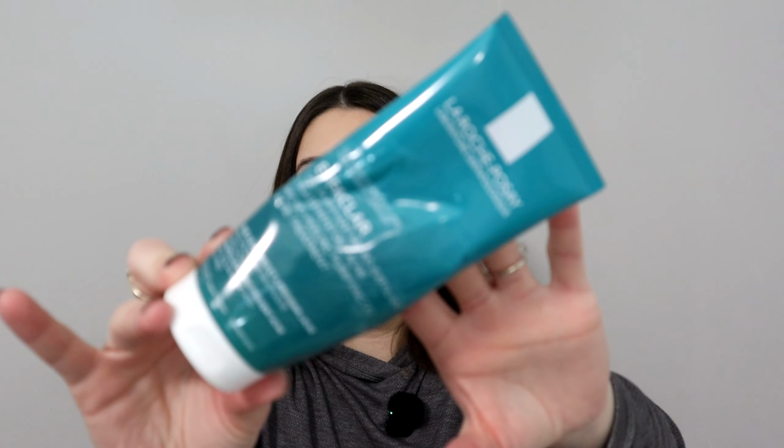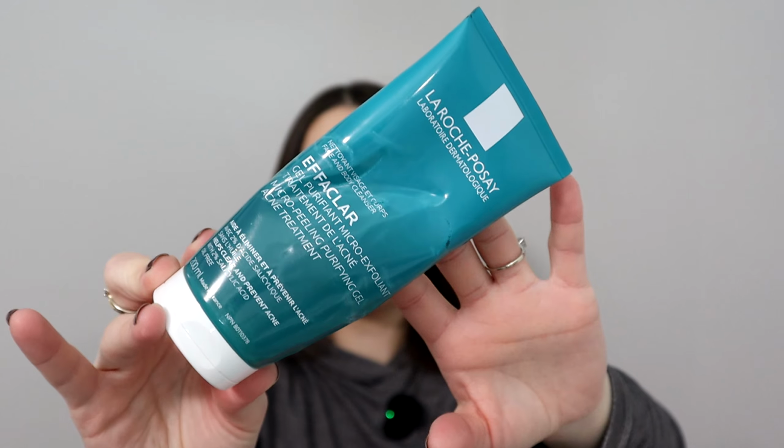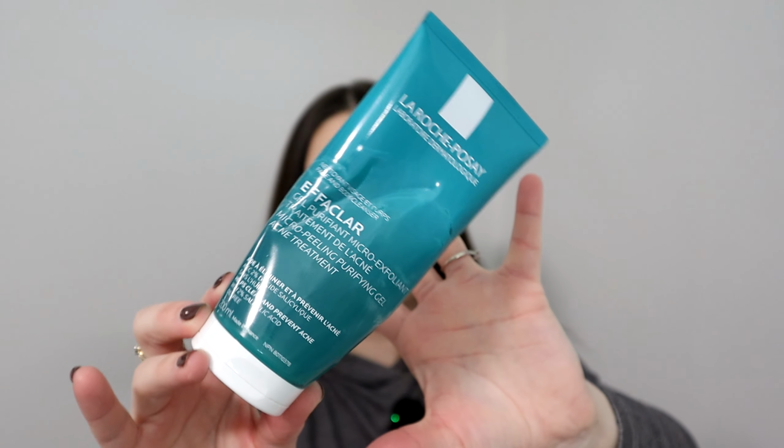And then the next item is the La Roche-Posay Face and Body Cleanser. Oh my goodness, this here I did not like at all, and I would not repurchase this at all. This one here is the Micro Peeling Purifying Gel Acne Treatment. Originally I purchased this for my fiance for his skin, but he wasn't using it quick enough, so I just decided to start using it for my skin.